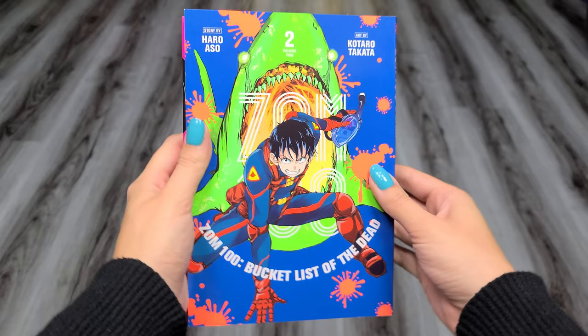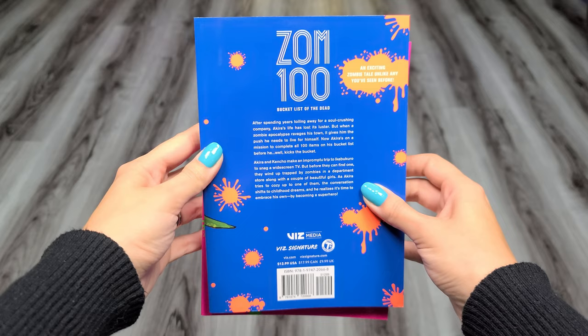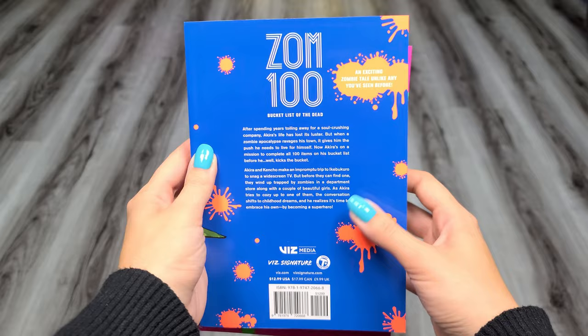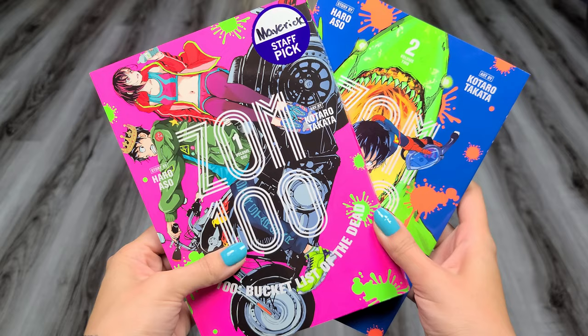I bought these volumes because there's a lot of hype around this Viz Media publication, and I'm a sheep who just wants to be a part of the conversation. It's rated 16+, the zombies are pretty scary looking, and there's some gory scenes as well. I love the cover art for these volumes, I love the neon colors, and the overall energy of the characters. I already ordered volume 3.